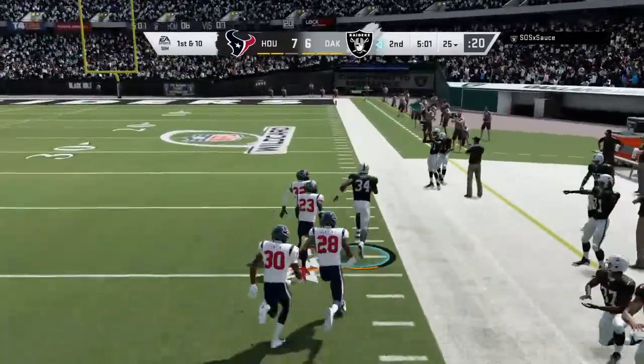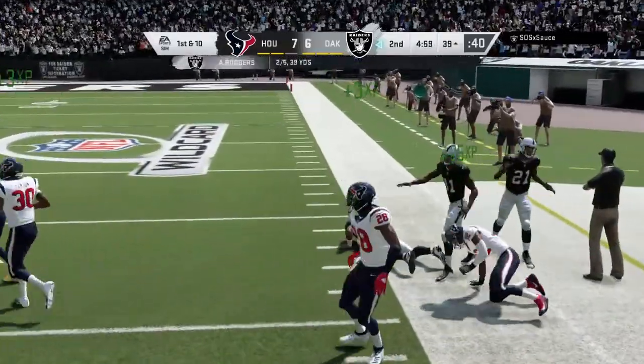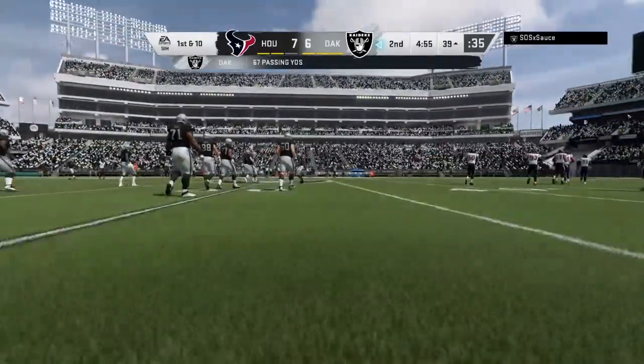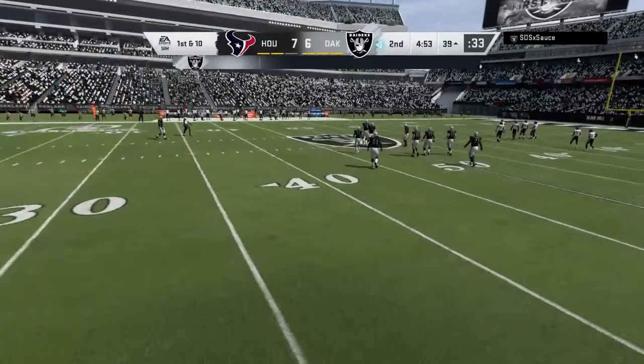And nothing but daylight ahead. And able to rip off a big chunk of yardage before being dropped inside the 40. 36 yards on the play.